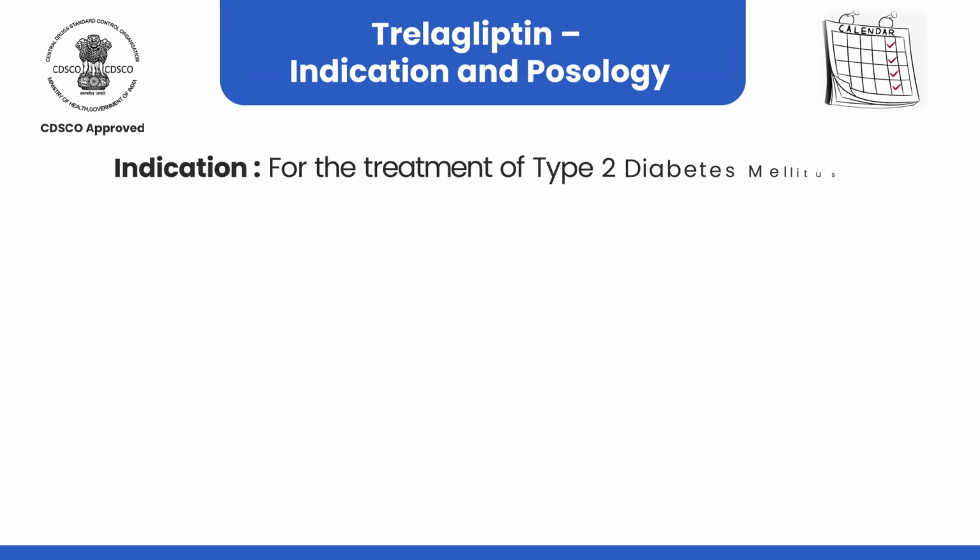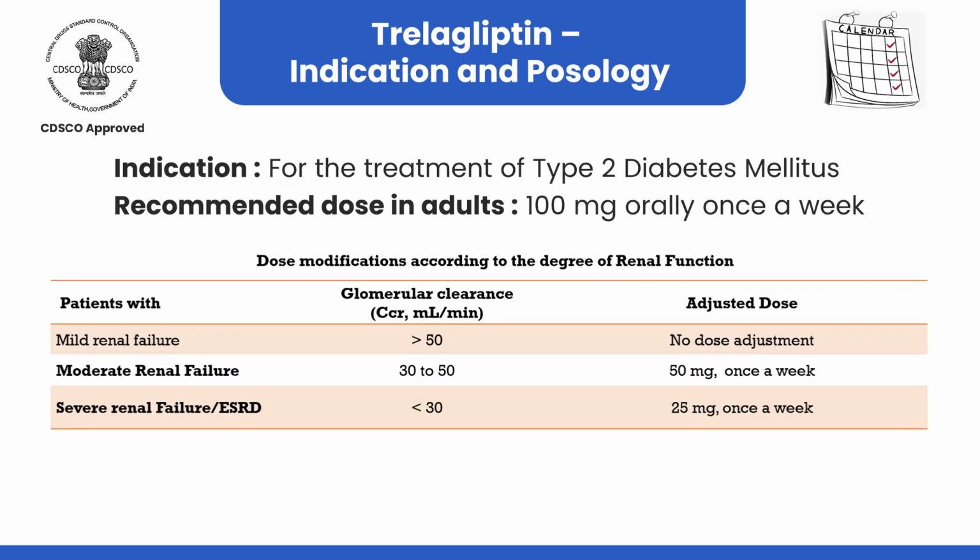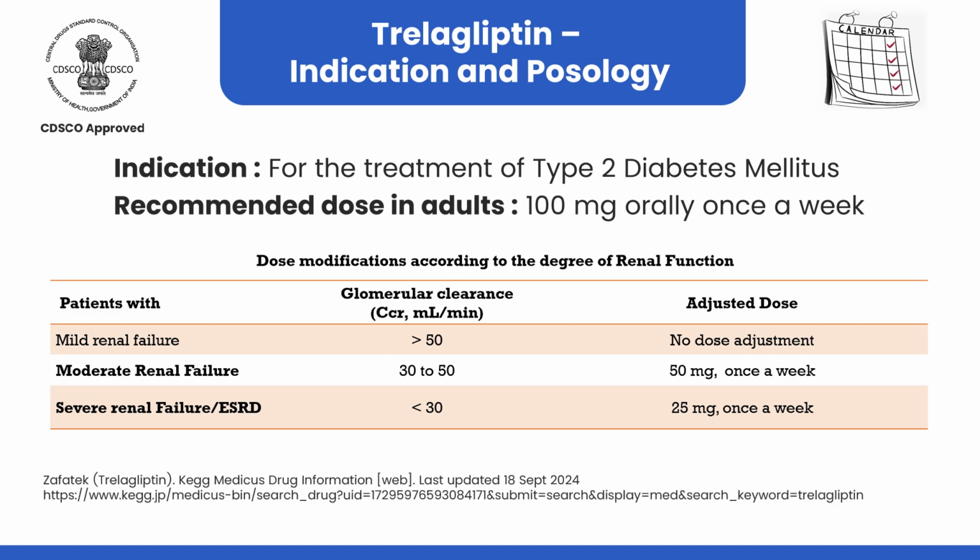Trelagliptin is approved for the treatment of type 2 diabetes mellitus. The recommended dose for adults is 100 milligrams orally once a week, with adjustments based on renal function.